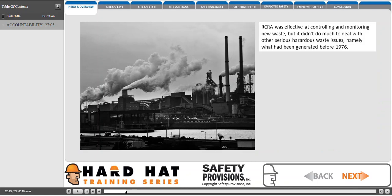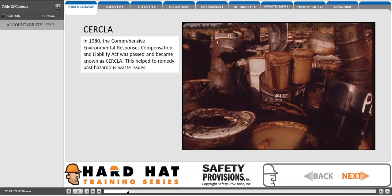RCRA was effective at controlling and monitoring new waste, but it didn't do much to deal with other serious hazardous waste issues, namely what had been generated before 1976. In 1980, the Comprehensive Environmental Response, Compensation, and Liability Act was passed and became known as CERCLA. This helped to remedy past hazardous waste issues.